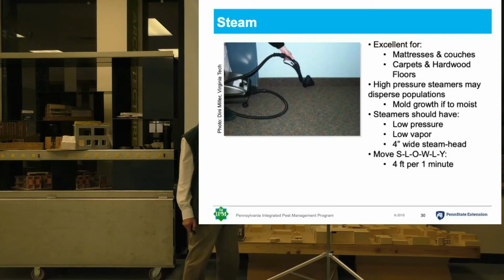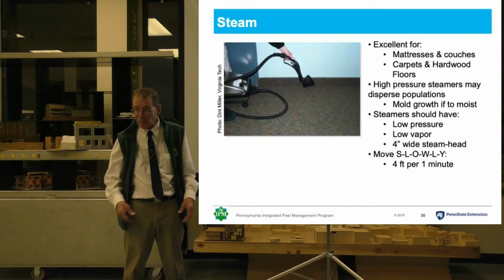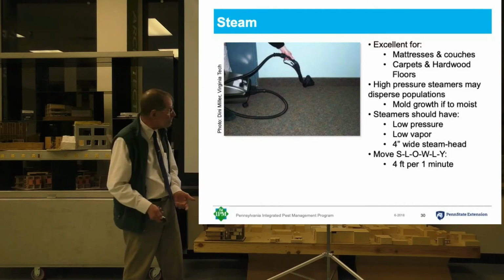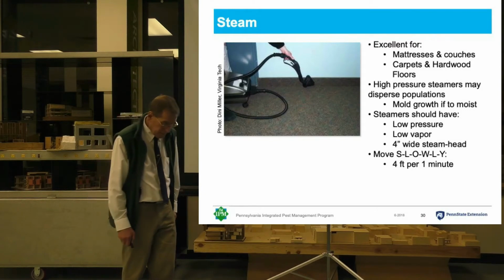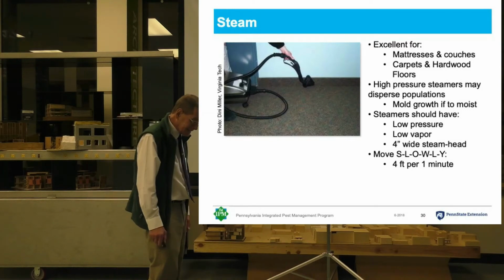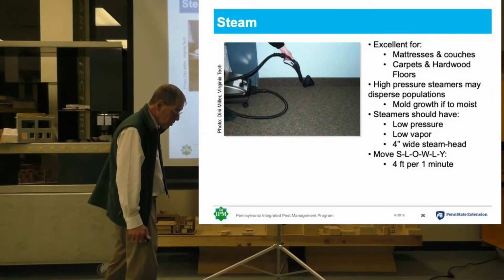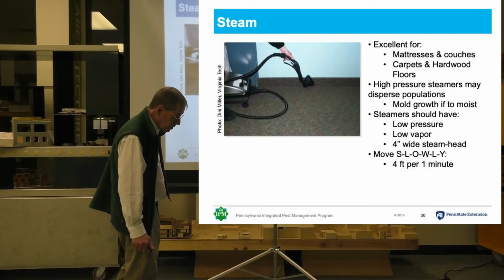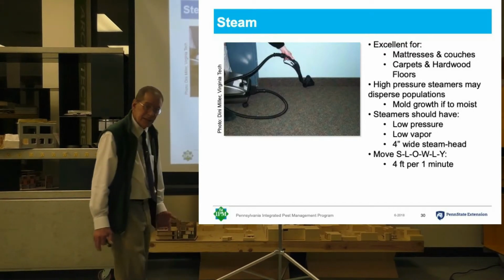You want to make sure it's low vapor so you don't get everything soaking wet and end up with a mold problem. And you've got to move really slowly. It's 4 feet a minute. That's 15 seconds a foot. That means you are moving very, very slowly. Okay? So think about it.